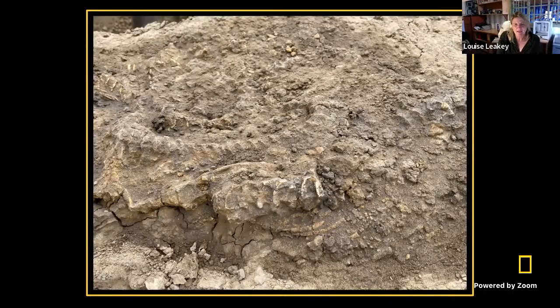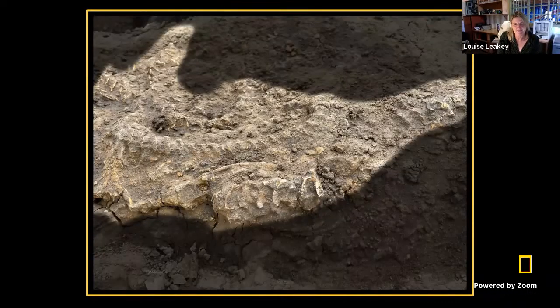And then we have another fossil here, which you need to look quite carefully at. We've actually been digging this one, so it's a little bit easier to see. And this fossil, if you can spot it, is, well, there's a lot of it there, you can see. And that actually belonged to a giant snake.